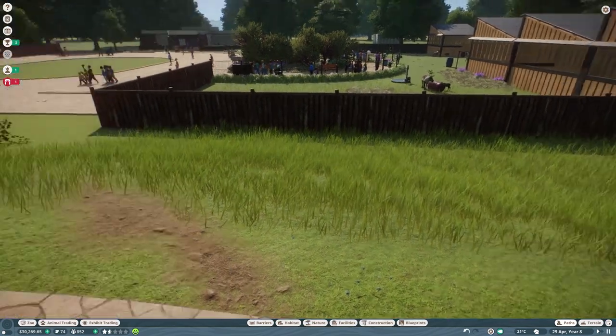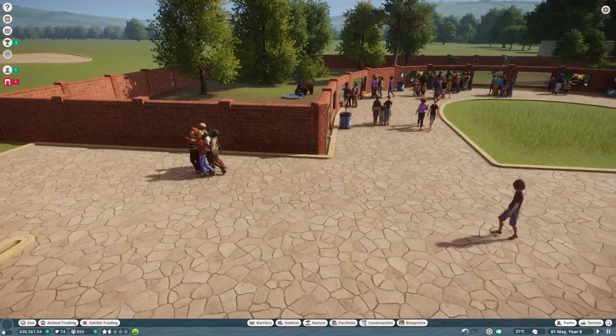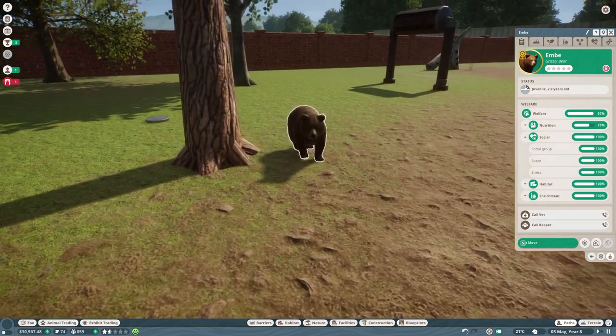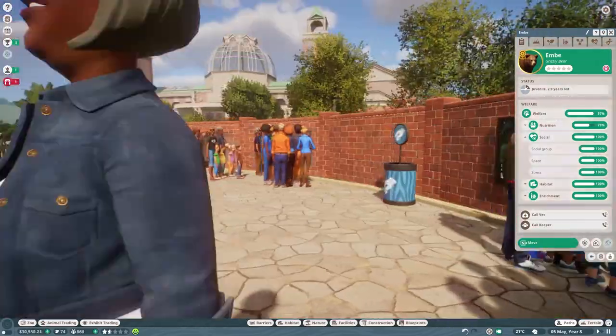Oh! Speaking of, not of reindeer, but of looking at previous animals. While I was building, we got a little baby brown bear. Little baby grizzly. Well, look at this cute little guy. Embe. Juvenile, 2.9 years old. So we've actually had him for a while. But anyways, here is the zoo.